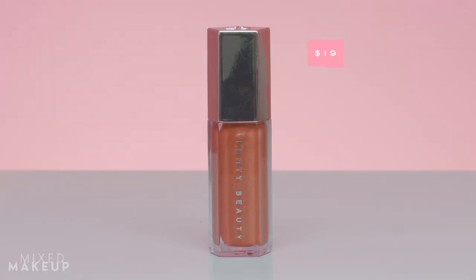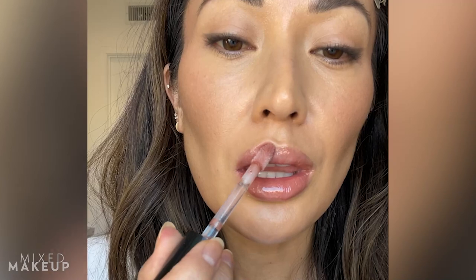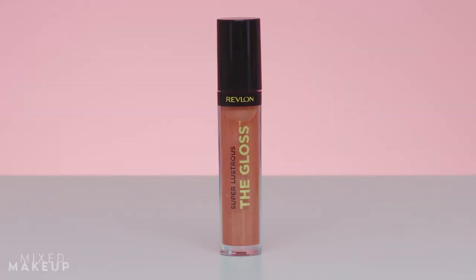So this costs $19, and the supposed dupe for it is by Revlon. This is the Super Lustrous gloss, and the color is Rosy Future. The price for this is $9. While this isn't extremely expensive, that's still a $10 difference, and that's big too. When you're using a gloss, think about how many times you pull that out of your purse or makeup kit to reapply. Gloss isn't something that wears for a long time, so you're always reapplying it. Then that price point definitely adds up. A $9 gloss is very refreshing, if it's good.